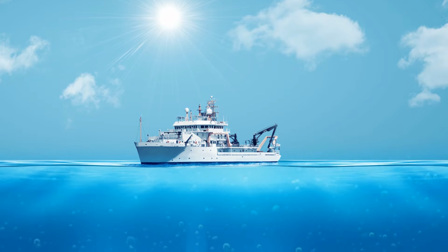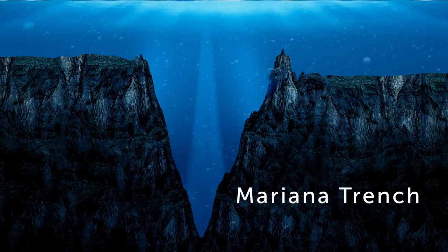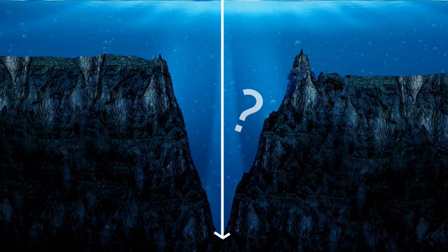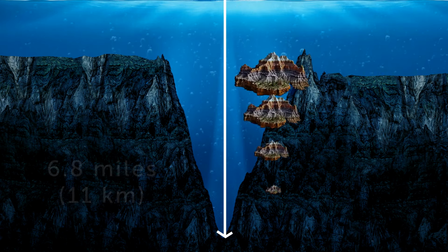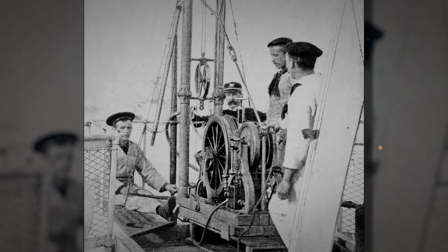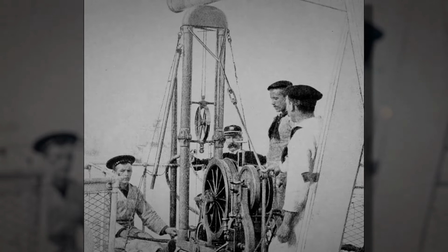You might have asked yourself at one point, what's the deepest part of the ocean? It's called the Mariana Trench. We don't really know exactly how deep this giant hole is, since it's too difficult to measure, but it's somewhere around 6.8 miles deep and 5 times longer than the Grand Canyon. This massive underwater trench was first studied back in 1875 with the help of a weighted rope.